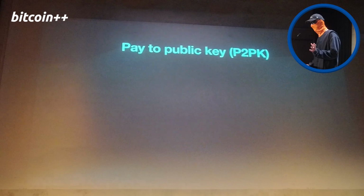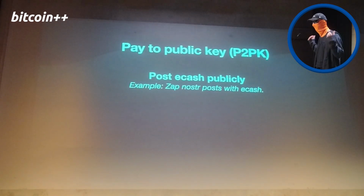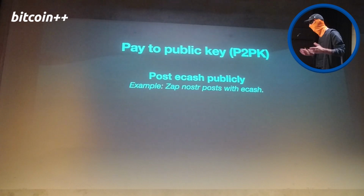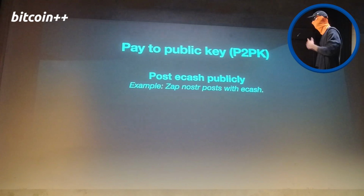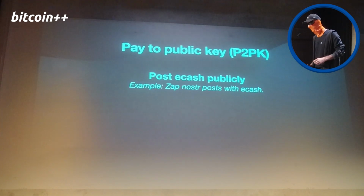So this is interesting because with this, you can do a couple of things that were not possible with the naive scheme. First of all, you can post this Ecash publicly, right? Previously, whoever finds the Ecash can spend the Ecash. Anyone can spend. Now you can attach a lock to the Ecash, which means you could post it publicly, for example, on Nostr, and everyone could see that someone has paid someone else, but only the receiver can actually spend the money.